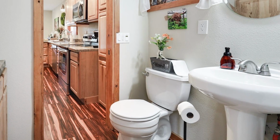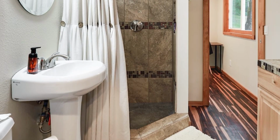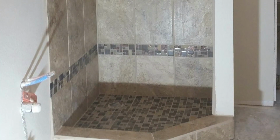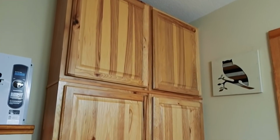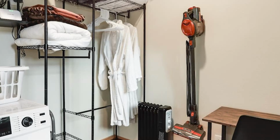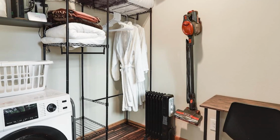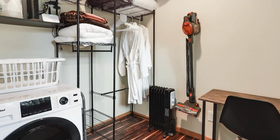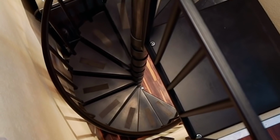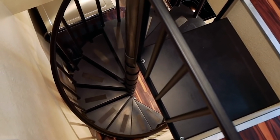At the end of the hallway, there is a large bathroom that has everything: a toilet, a sink, and a shower cabin, which Dave built with his own hands. They also installed cabinets there like in the kitchen, and they have plenty of space for storage. Beyond the bathroom is a pantry where Jamie's clothes, long-term food storage, and small appliances are kept. Between the bathroom and the kitchen is a magical spiral staircase that leads to the second floor.